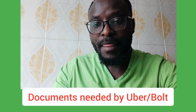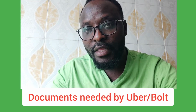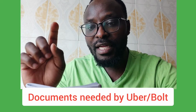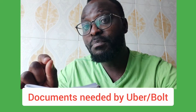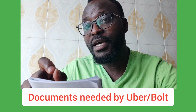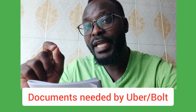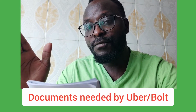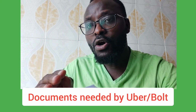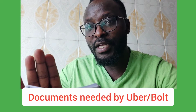The third one is a regular driving license. Okay? The normal driving license that you have from driving school. But that driving license must be Uber or taxi driver approved, meaning that it has to belong to the category of B professional and above. Because if you still have the old driving licenses where you had BCE or B category or B light, all those ones are not accepted.